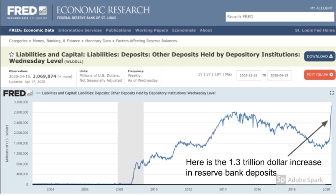We can see the sudden $1.3 trillion increase in Reserve Bank deposits. This is absolutely huge and has now brought this account to its highest level in history. So what's going on here? Let's dig a little deeper.